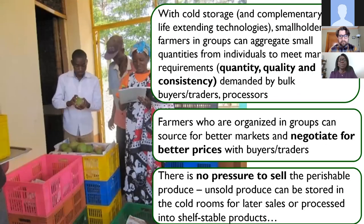Okay, so what does it mean for the smallholder ultimately? It basically means if these smallholder farmers have this kind of technologies to extend shelf life, they can aggregate their produce. Because remember, most of our farmers, their produce is very small quantities. So I can't even tell a smallholder farmer to invest in a cold room, because the amount of their produce cannot even justify investing in this kind of technology. But when they're organized in groups, with this kind of technology they're able to aggregate and therefore attain the quality, the quantity and consistency that is demanded by the bulk buyers.